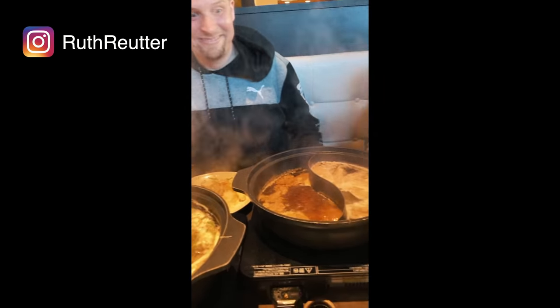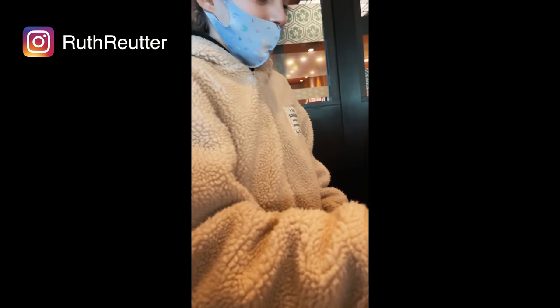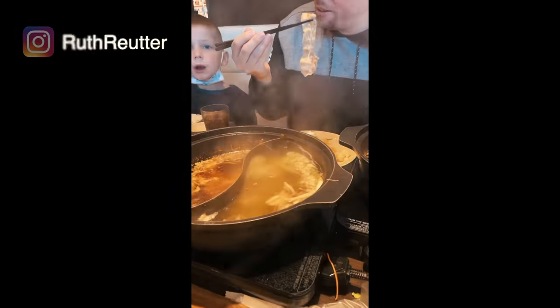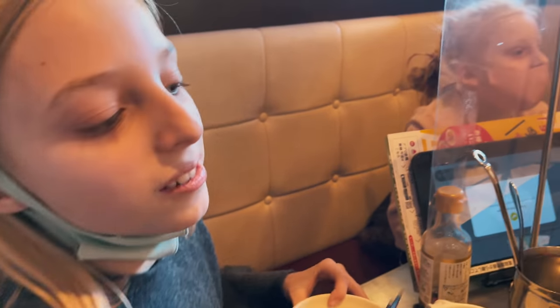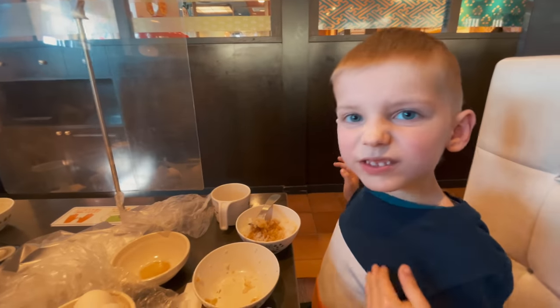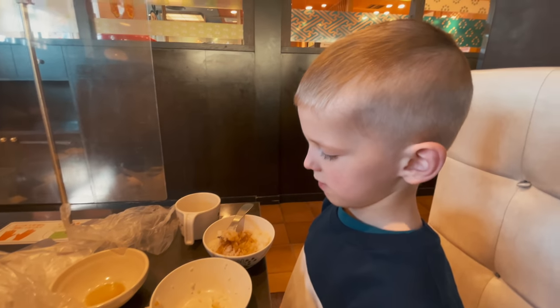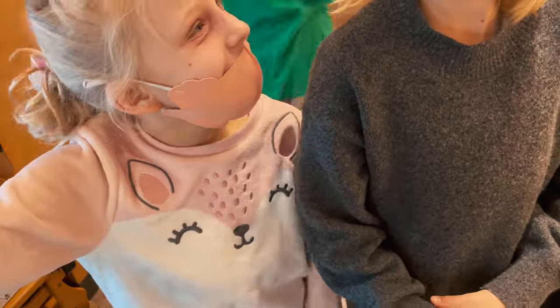Okay, we're having Shabu Shabu. Yay. How many plates of meat did we order? We've ordered 14 so far. Becca's had maybe 2 plates just herself. Anna probably 4 plates. Hello, Anna. Hey, Mom. And Joshua is my curry rice man. How many bowls of curry rice have you had? 2?